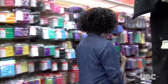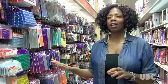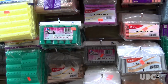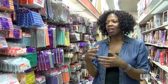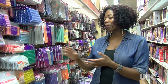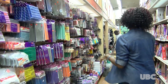Let's go this way. Perm rods, critical. You have to have them in your bathroom, in your beauty closet. At some point in time, you will need perm rods in your life. Whether it's a two-strand twist that you're using perm rods to make super curly, whether you want just the ends of your hair. Sometimes when you're transitioning, you have a little bit of straight ends that still are left from your relaxed life. So perm rods allow you to make all of your curls consistent and make them look fabulous. So that's definitely a staple.